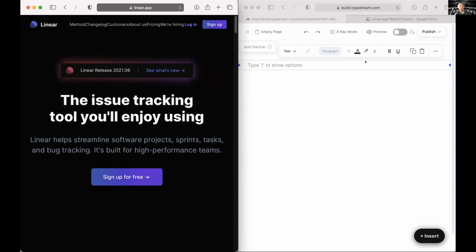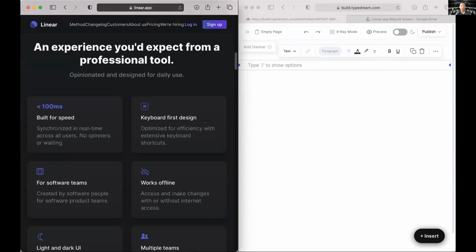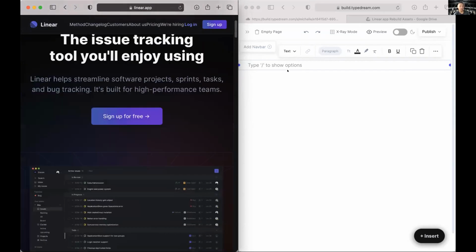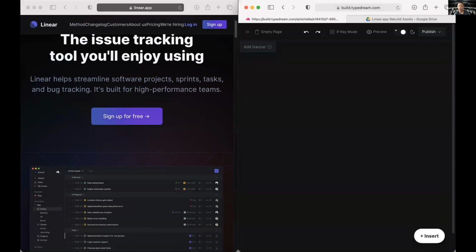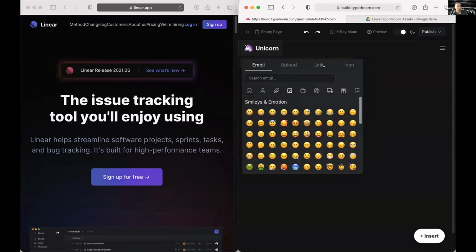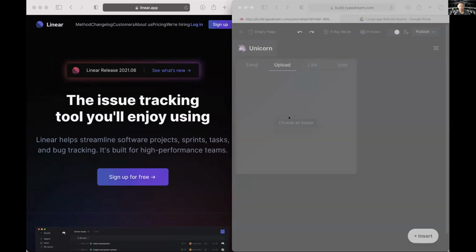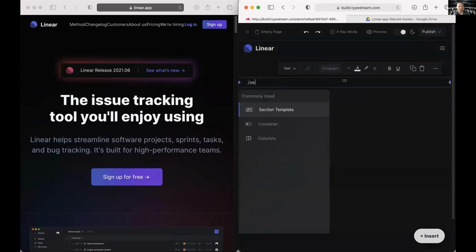On the left side, we see Linear's landing page, which is designed really, really well. We're going to try to replicate it in this workshop. And let's get started. So first of all, we're going to set the theme to dark mode. And then we're going to quickly add the nav bar, change the icon. You're going to choose an image. We have all of the assets preloaded as well. So that's how you change your website's icon. And then you should be good to go in terms of the nav bar.